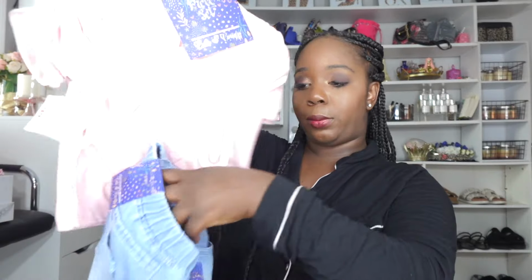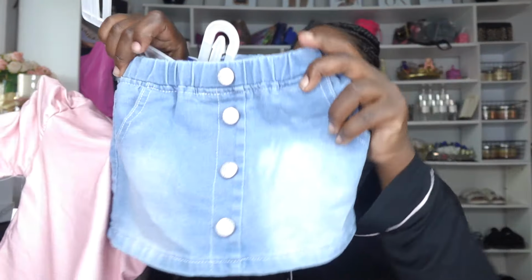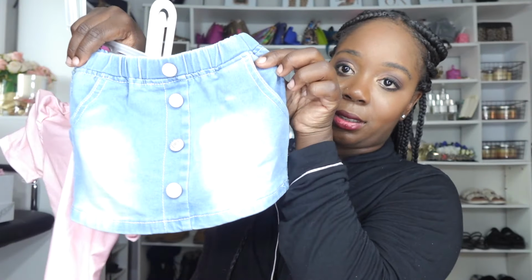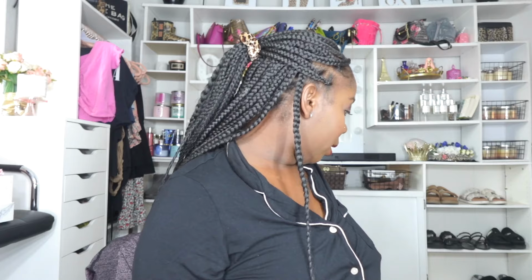And then I was gonna bring this just in case it's hot. It's this cute little denim skirt. I just think this is so cute. And then it came with this cute shirt with a little unicorn on it. So I'm gonna bring that one, and that's all that I'm bringing for her.